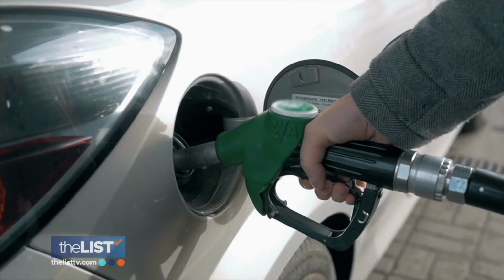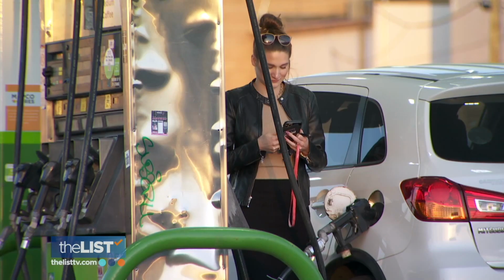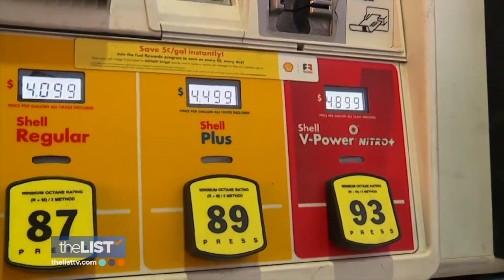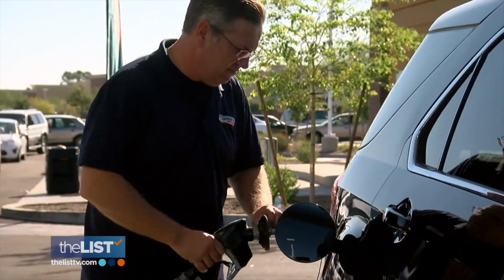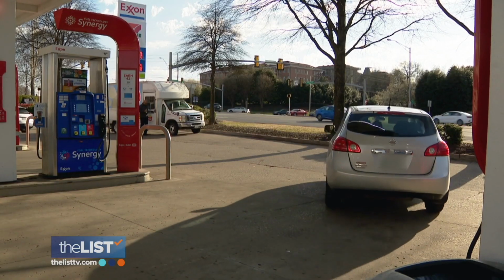When you go to fill up the tank, there's a little label that says, if it says premium fuel required, I'd definitely put it in. But if it says premium recommended, then you're probably fine going with just regular. We're helping you keep gas in the tank without wringing your wallet dry at the top of the list.